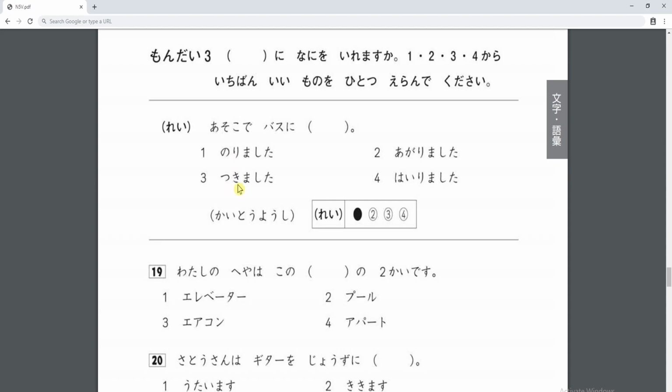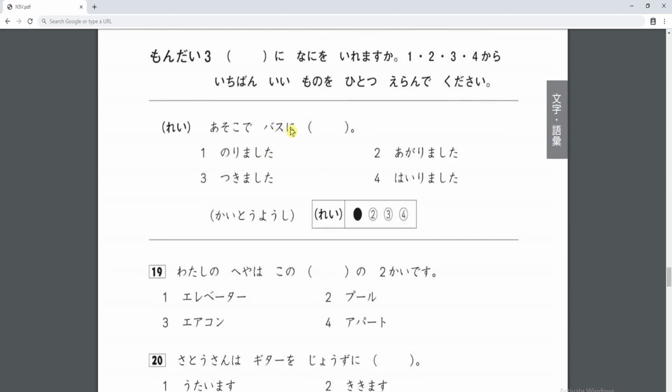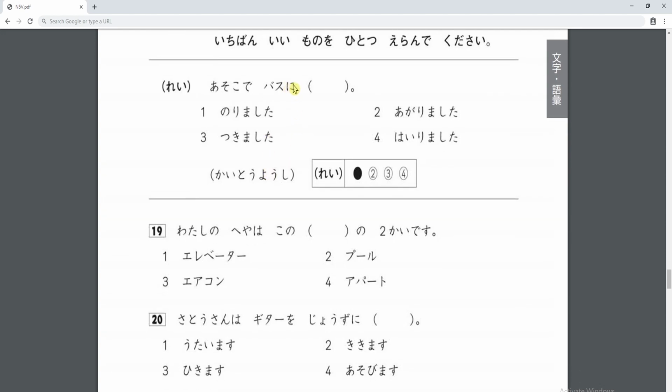着きました, arrive. 上がりました, to ascend, or 入りました. So the correct answer logically is 乗りました。あそこでバスに乗りました。I got on the bus over there. You wouldn't use に here if you were going to use 着きました。You would say が、バスが着きました。or は if you wanted. に doesn't make sense.